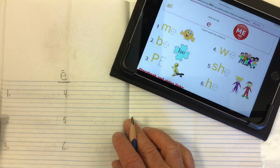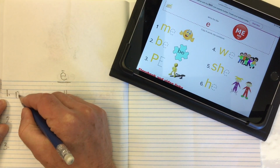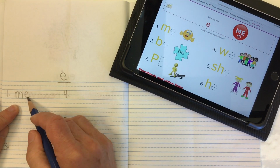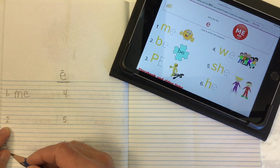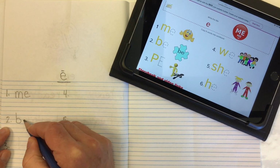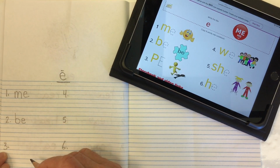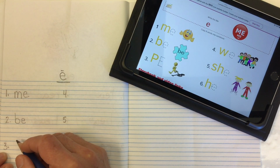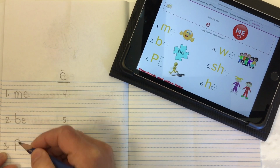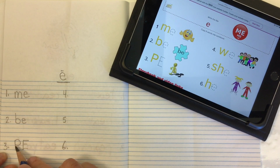All right, let's go ahead and write in our 6 words. Word number 1 is me. So we need a letter M, and then that E at the end, which goes E. Me. Word number 2 is bee. So we need the letter B, with the E sound at the end. Bee. Word number 3: we need the 2 letters that make physical education. The abbreviation for that is big capital P, big capital E, PE, physical education.